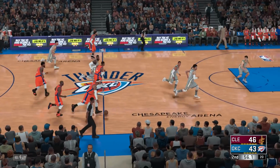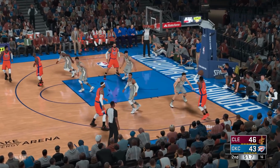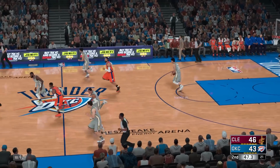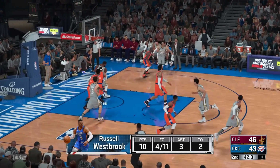Here's Oklahoma City now. 9 points in a row. Good run for him right now. Anthony dishes to Westbrook. Westbrook missing again. He's missed everything he's taken in this quarter, and it's making it very difficult for them to come back.